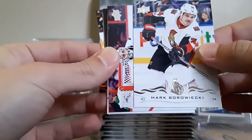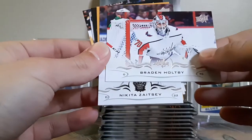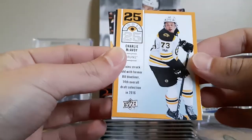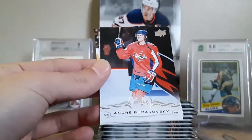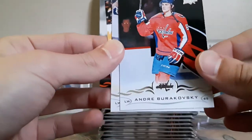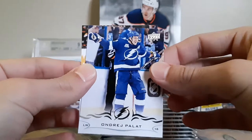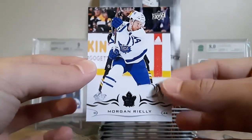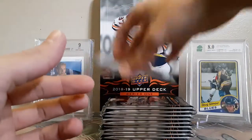Mark Borowicki, Braden Holtby, Nikita Zaitsev, and a 25 under 25 of Charlie McAvoy. I don't think I have that one, so that's also nice. We got Andrei Burakovsky, Andre Palat, and Morgan Rielly, who is not going to the All-Star game, unfortunately.